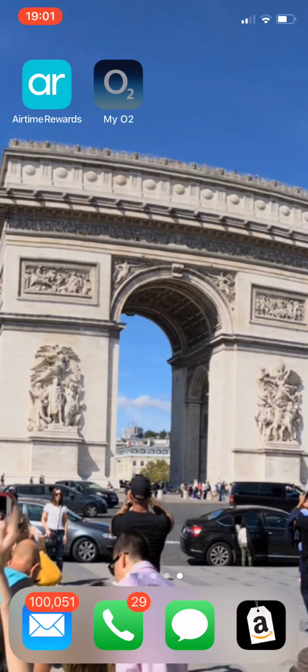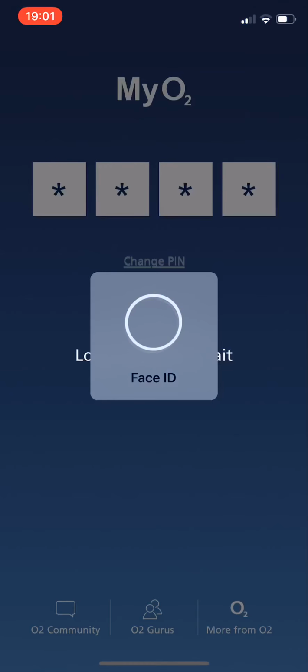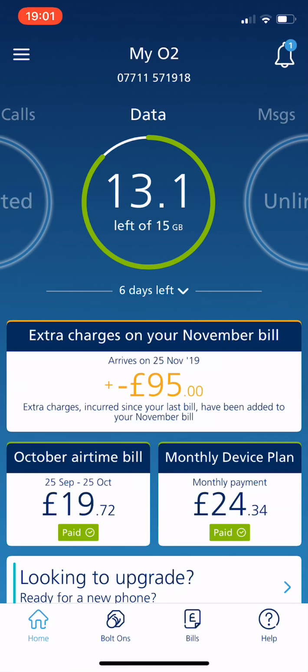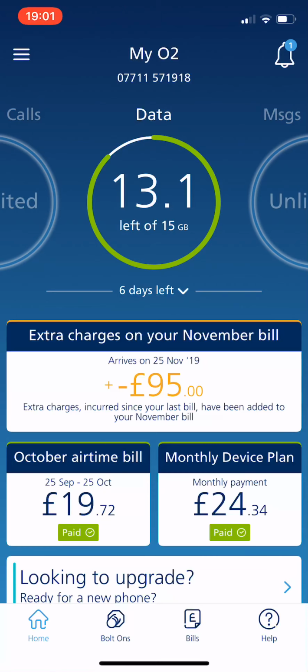So if we go here, you can go onto my O2 bill. I'll show you exactly what happens. You jump on, and you can see you've got a split here: October airtime bill and monthly device plan. The monthly device plan will never change. That is the cost that I pay for the phone for the life of the contract. The October airtime bill side is the amount that you can reduce. And you can see here, extra charges to your November bill is actually a minus £95.